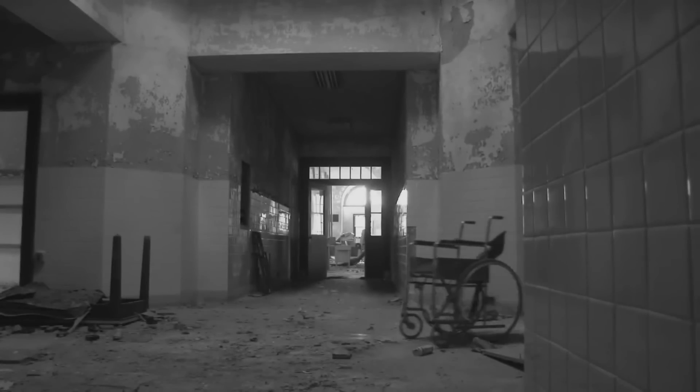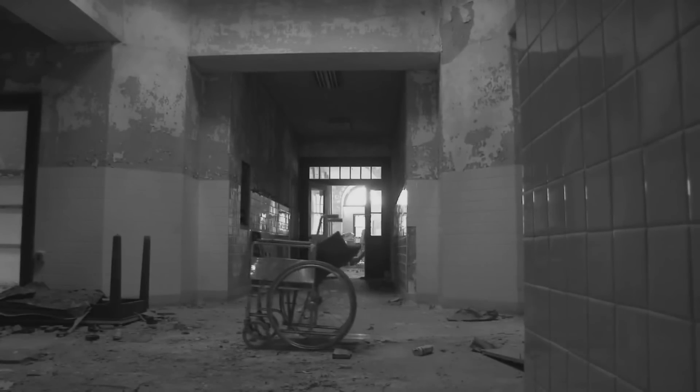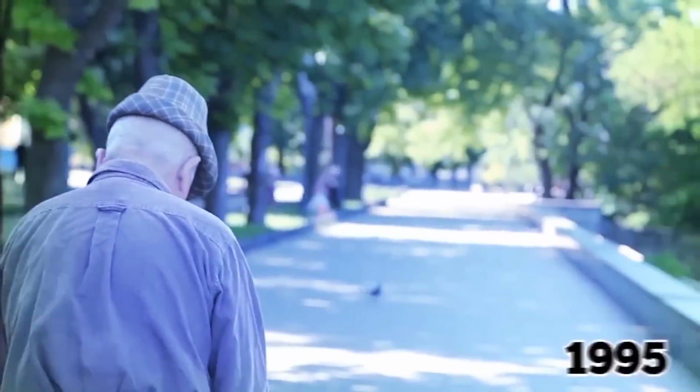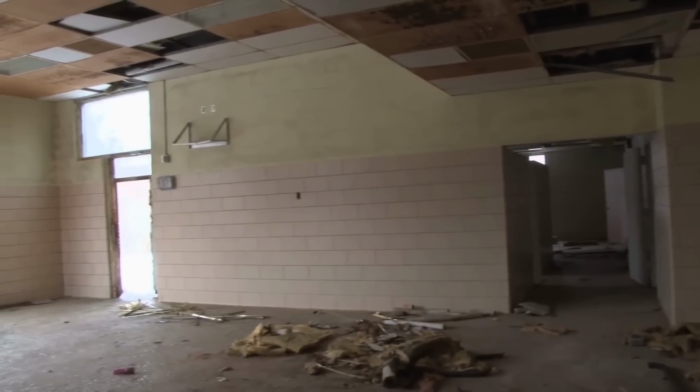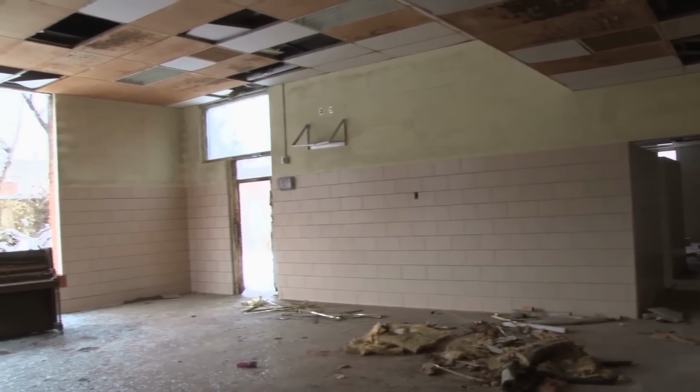What started as a good idea turned into a place of cruelty, where anyone with anything even slightly wrong with them was thrown into a cell and treated like a crazy person. The last patient was let out of the hospital in 1995, and it closed its doors forever. Today, things left behind by the staff can still be found in the creepy rooms.